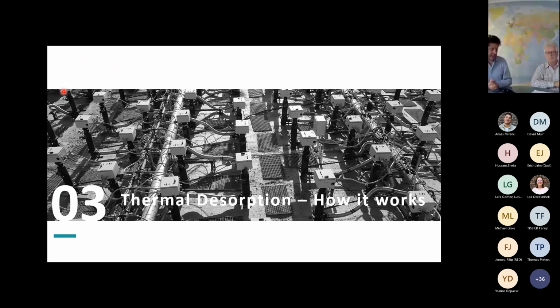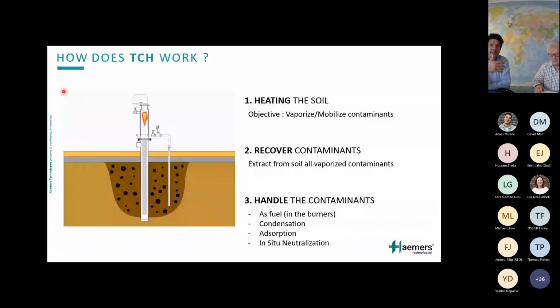So I think it was a quite clear presentation of how soil washing works. I'm going to go much faster through the thermal desorption, as most of you have seen it and know it. Very simply said, thermal desorption is putting heating elements in the soil, heating the soil up to a certain temperature where contaminants are vaporized, and then separately recovering those vapors and either reusing them as fuel when you can, so the burners would do that and you will have, let's say, zero waste, or condensing them, absorbing them, neutralizing them.